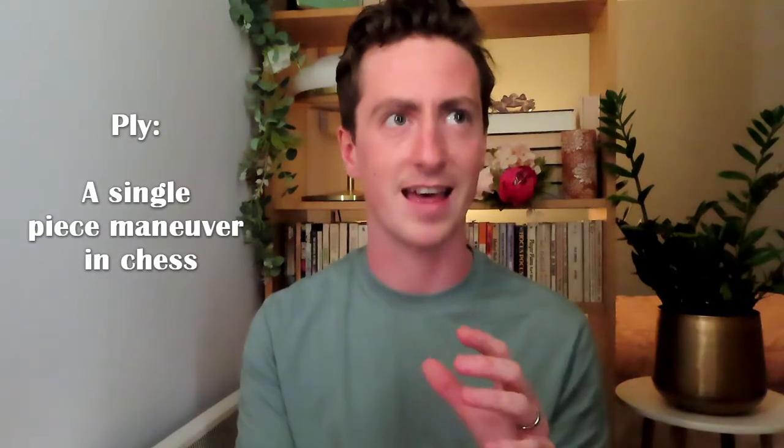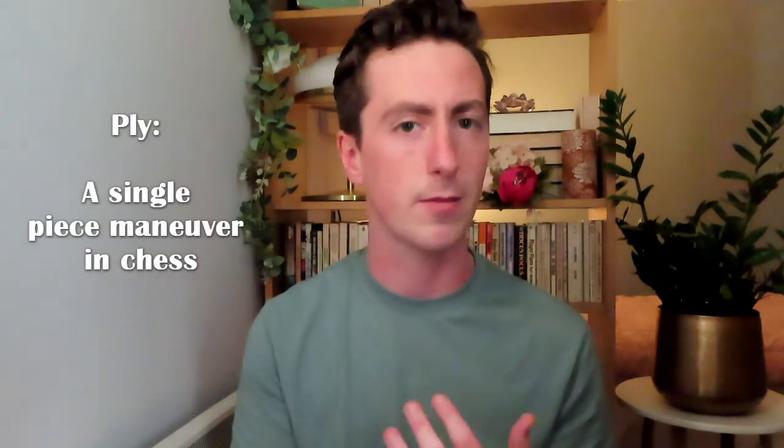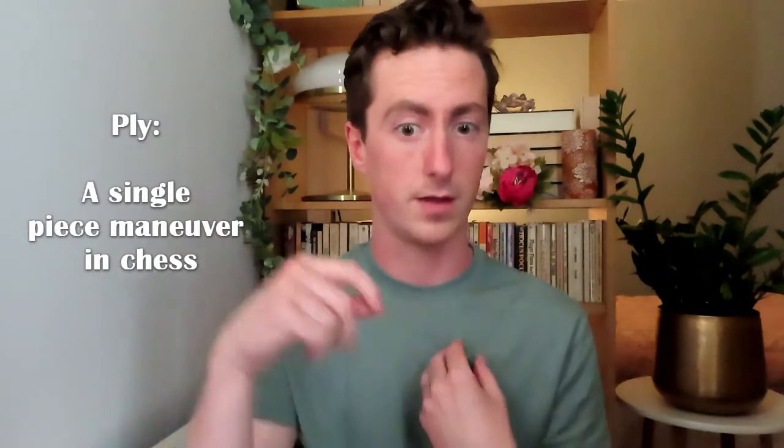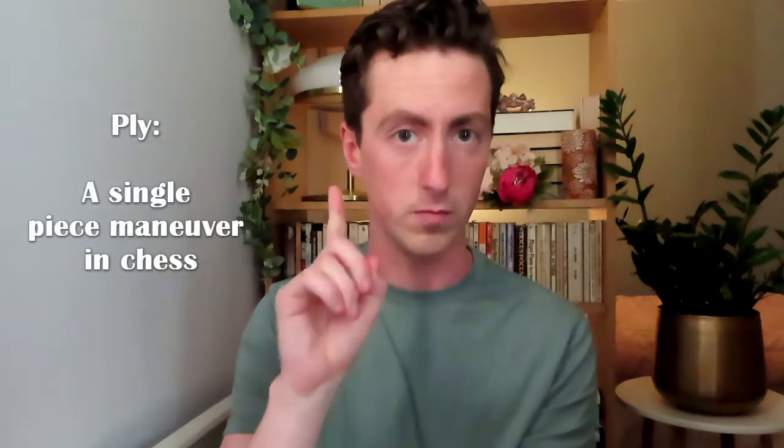Apply is a move, but not quite how we would think about it. Actually, a move in chess refers to your move and the opponent's move. Both of those parts equal one move, one ply. So each movement of a piece is one ply, two plies equal a move. Did not know that. Cool little word.